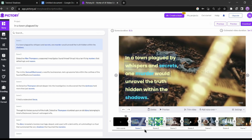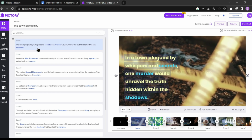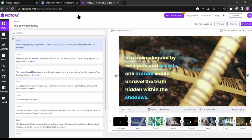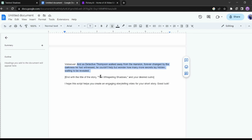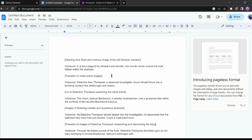But it generates footage from line-by-line elements, which may not be constant, so we will change the footage. For selecting the perfect footage, we will follow ChatGPT's suggestion. Let's go back to Google Docs and follow the opening shot footage suggestion. For the opening shot, we need a dark and ominous image or video footage of the old Victorian mansion.